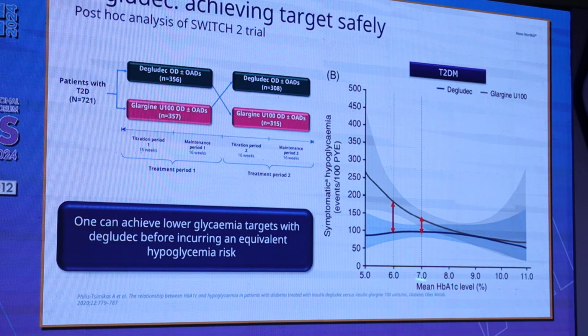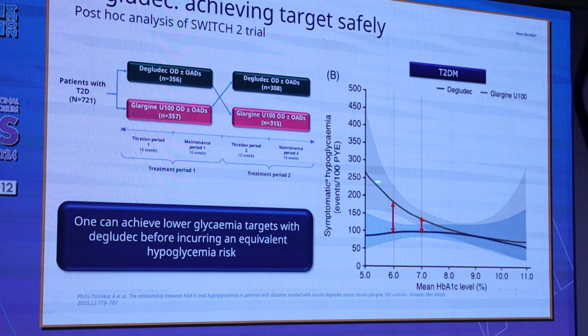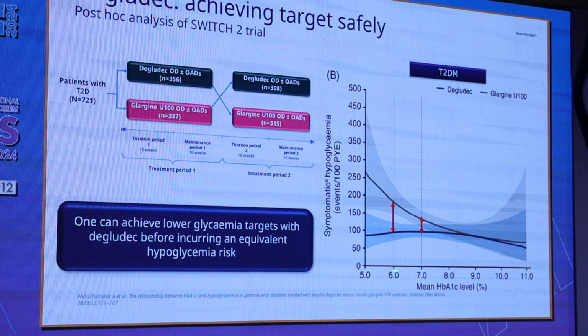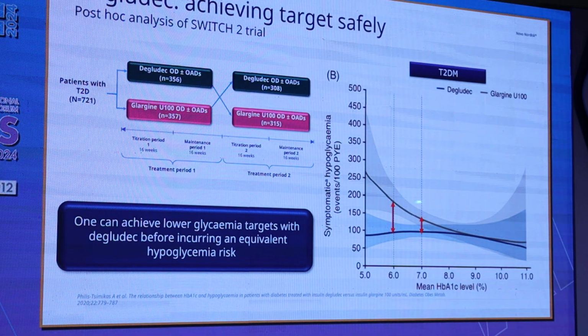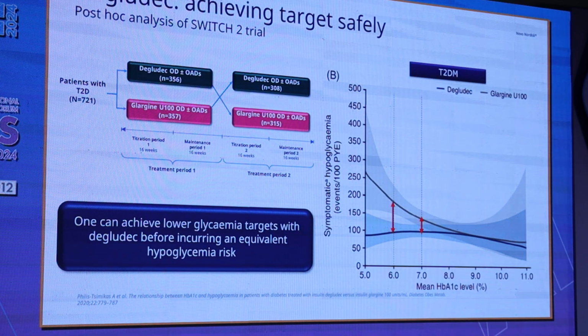On the x-axis you have the A1C, on the y-axis you have hypoglycemic events. For glargine, as you can see, if you lower the A1C, hypoglycemia risk keeps going up. But for degludec, even if you lower the A1C, the hypoglycemia risk remains the same. If your patient reaches an A1C of 6%, the number of hypoglycemias with glargine is almost double that of degludec, showing you the advantage of newer insulins.